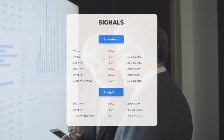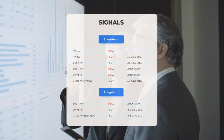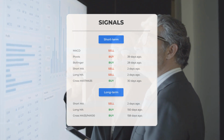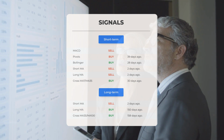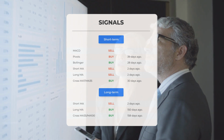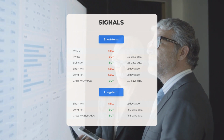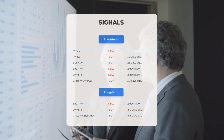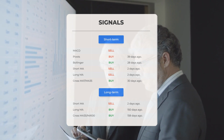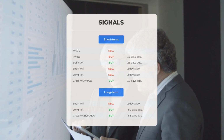Here are some additional signals you might find interesting. Moving average convergence divergence indicates a sell signal. Pivots showed a buy signal 39 days ago. Bollinger Bands indicated a buy signal 28 days ago. The short-term moving average has signaled a sell 2 days ago. The long-term moving average has also signaled a sell 2 days ago. The relation between the short and long moving averages provided a buy signal 30 days ago.